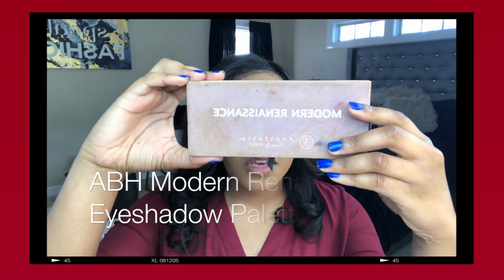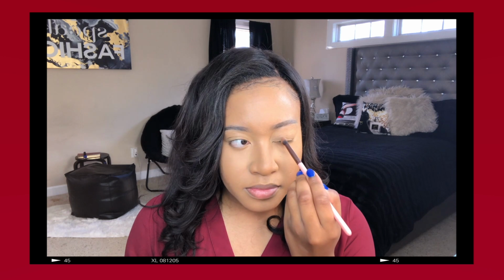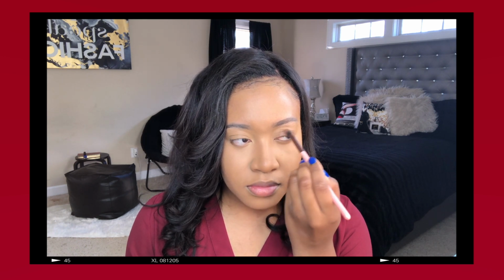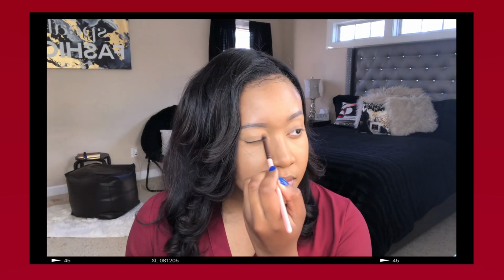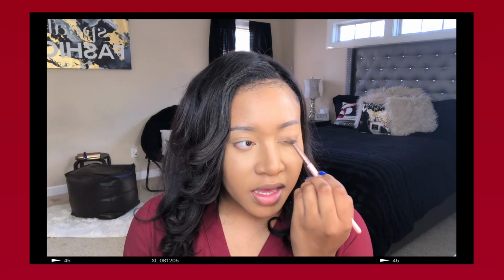So when it comes to your interview, you want to keep your eyeshadow as natural as possible. So I'll be using the Anastasia Beverly Hills Modern Renaissance eyeshadow palette. This palette has a lot of natural colors. So I'm gonna get one of my eyeshadow brushes, and I'm gonna take Raw Sienna and put it over my lid. So I just add a little bit of color, not really color, but just a little definition to my face and to my eye.